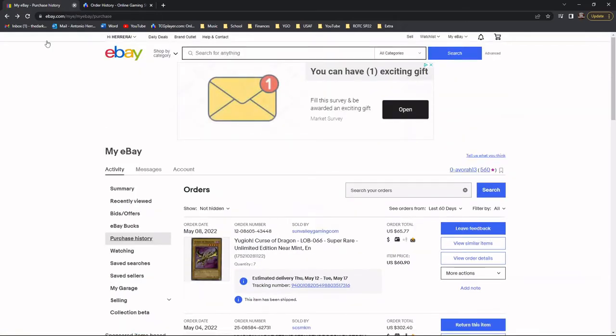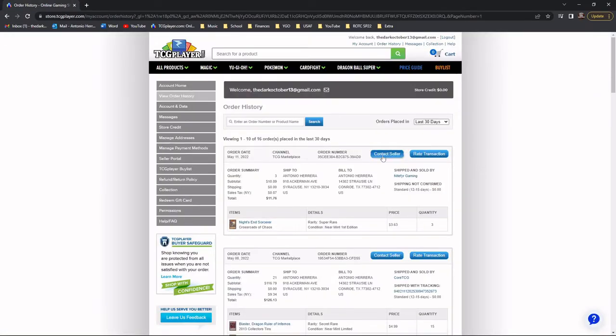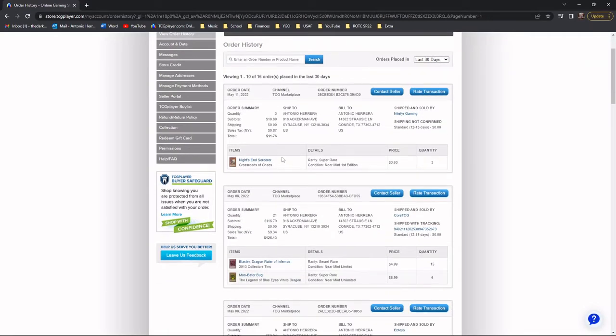So we're going to close out of that, and we're going to move into my TCGP account. Yesterday, I went in and actually bought a playset of Near Mint First Edition Knight and Sorcerer. So again, I'm really getting ready for Splite. I don't know if this is going to be used or not. I think this is a really cool, fun tech choice.